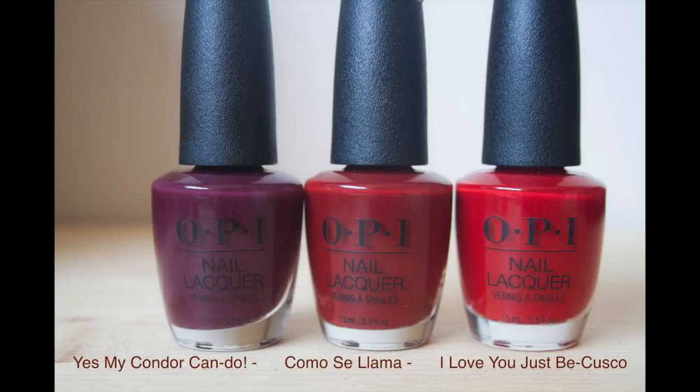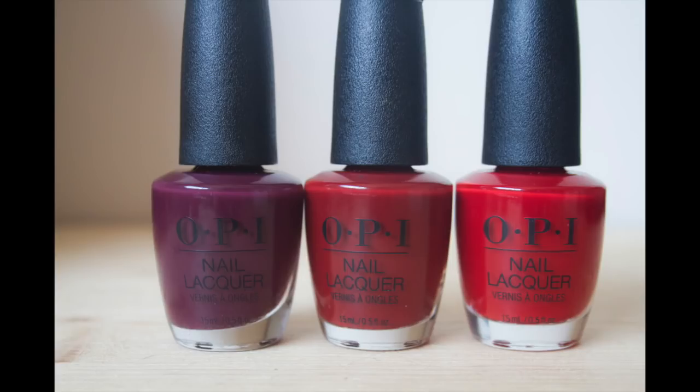I actually don't have anything similar to Yes My Condor Can Do in my OPI collection, so I decided to just compare it with the other two reds in this collection. As you can see, My Condor Can Do almost looks a bit purple toned compared to the other two polishes, but they are all quite burnt red shades.